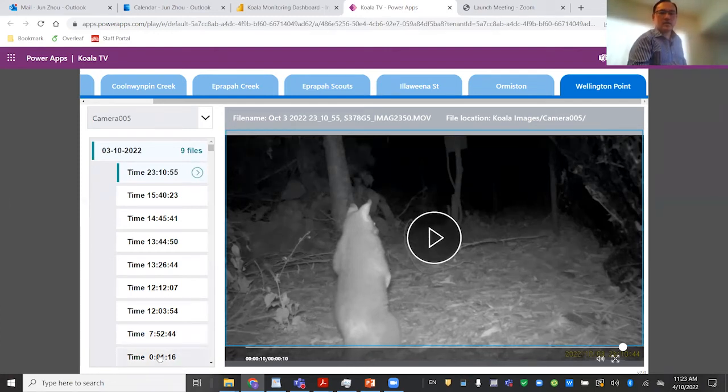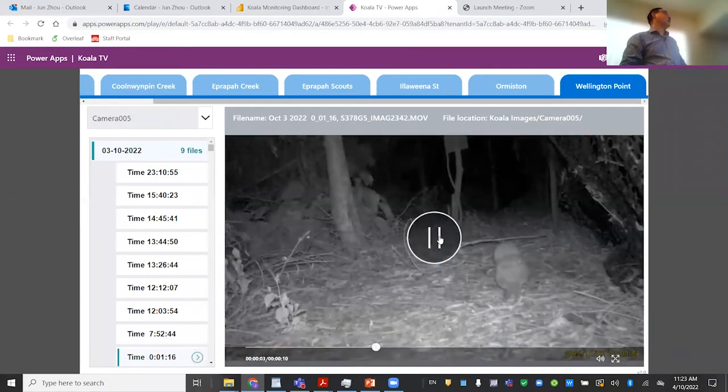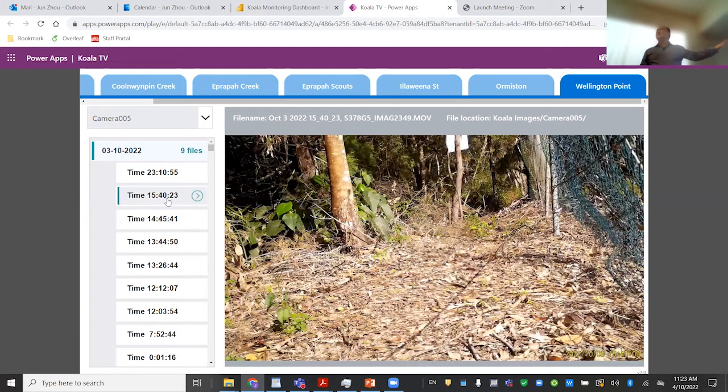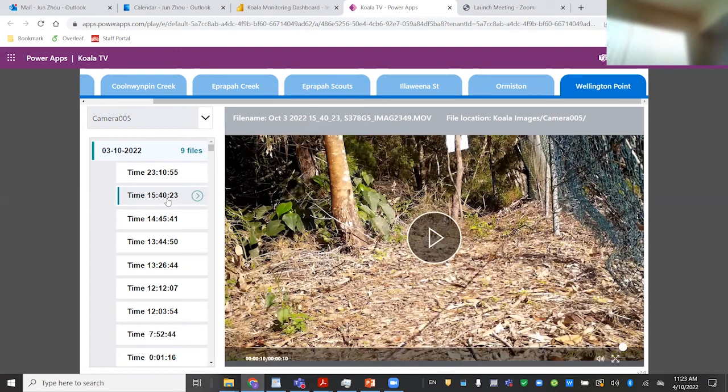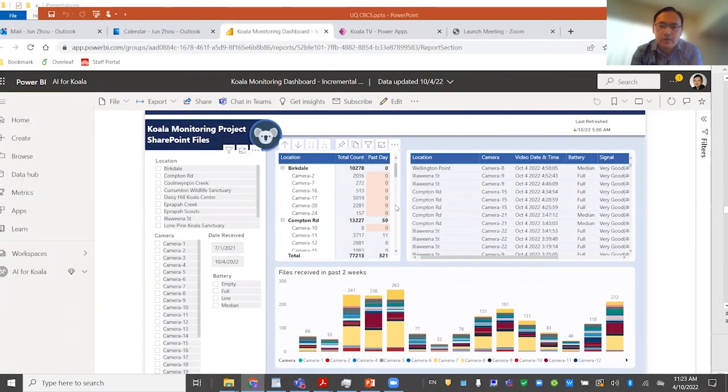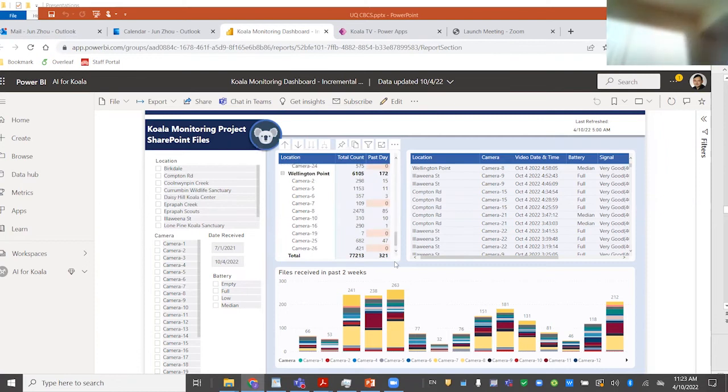We can have a look at some other videos. You see, many of the videos are like this. We look at it, and there is nothing moving there. Possibly it's caused by the movement of the trees and the grass, or maybe the animal moves very fast, so it's not captured by the camera. If we go back to the Koala videos app here, we can see that in total from last April or May till now, we have captured more than 77,000 images and videos. It's a huge amount of data to analyze. If we do it manually, it would be a too tedious task.